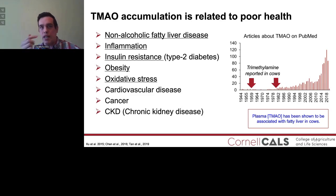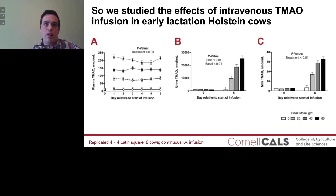So we recently completed a study to explore the effects of TMAO on milk production and health in early lactation cows. In a replicated 4x4 Latin square design, 8 cows were continuously intravenously infused TMAO at one of 4 doses, 0 to 60 grams per day for 6 days. We collected plasma, liver, milk, and urine during each experimental period. In panel A, we clearly demonstrate the ability of this approach to increase plasma TMAO concentrations in a stepwise manner.